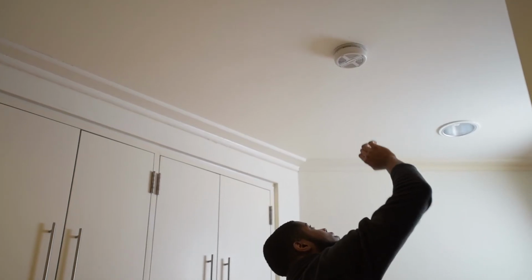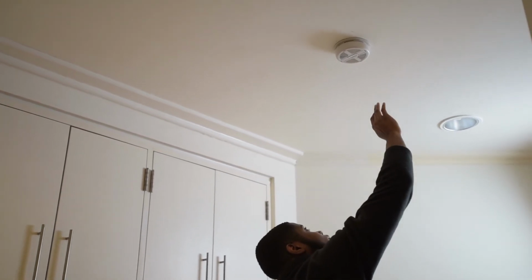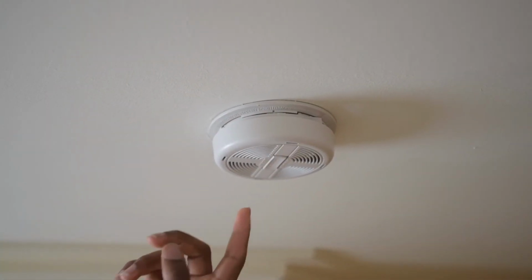If that still doesn't work, then you may need to give us a call, property managers, and we'll come and get that fixed for you. So if you can't reach the smoke alarm, just use something stable to stand on, or you could always use a broom to help you reach. There are some detectors that turn off after a few seconds. However, there are some others that need a push of a button again for the sound to stop.